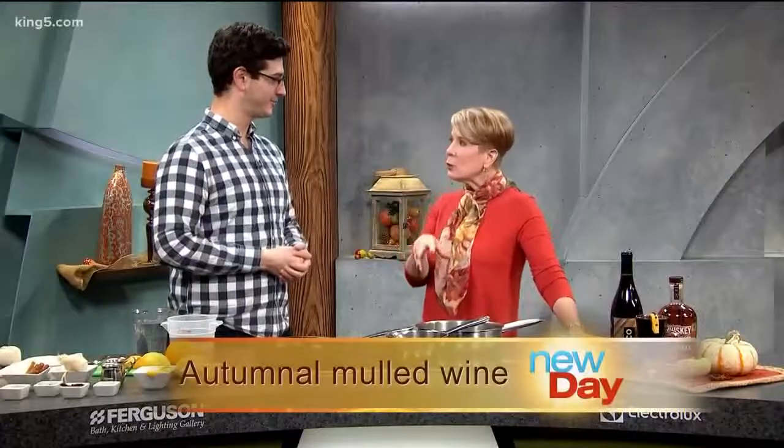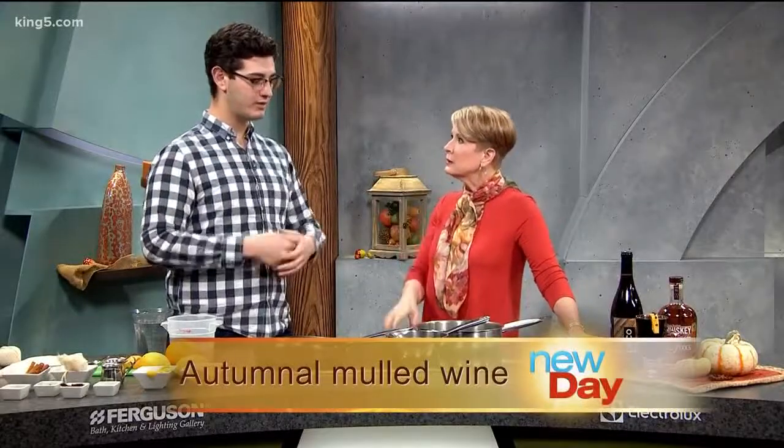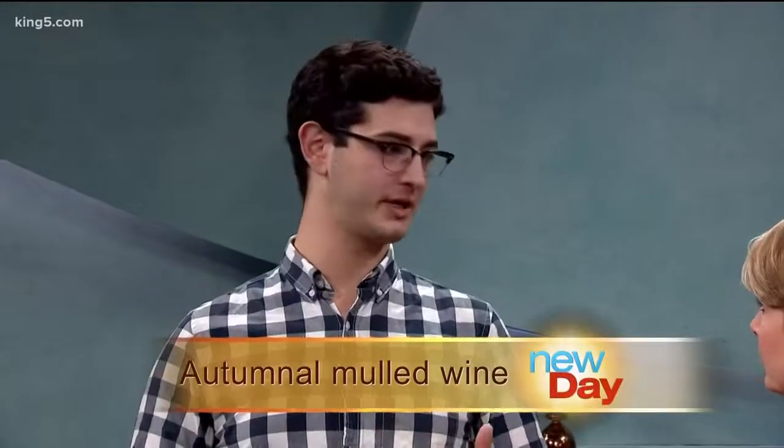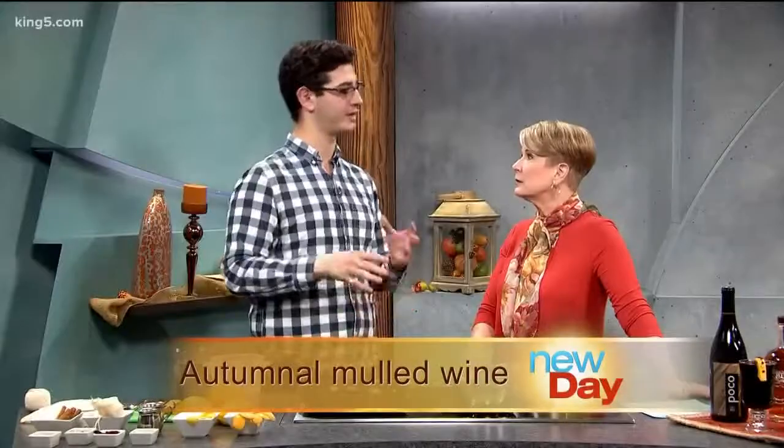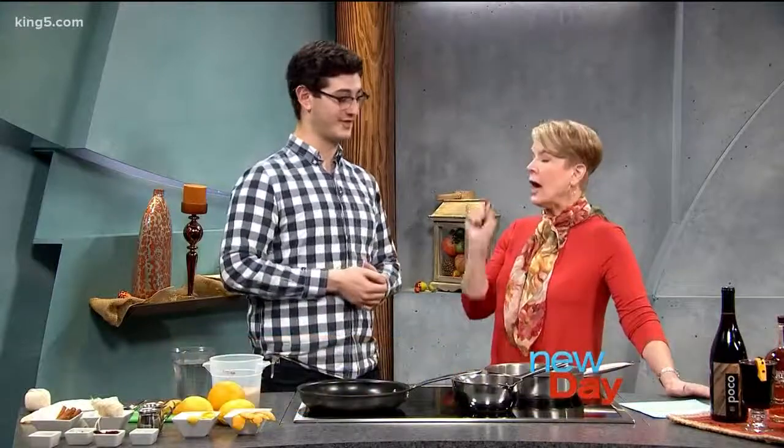Now, does it have to be a red wine? Well, the mulling process you can do with pretty much anything. Like hot cider is fantastic. Think of red mulled wine as like the sangria for wintertime. Okay, yes, I will think of it that way.